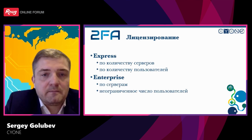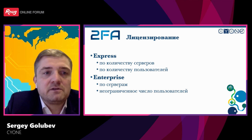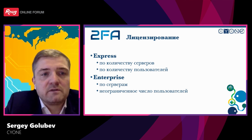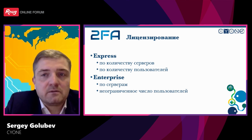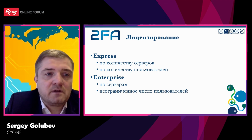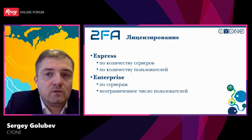Then, licensing. How is the system licensed? The system has two licensing models. The Express model, for licensing servers and users, or Enterprise. It is licensed only for servers for an unlimited number of users.